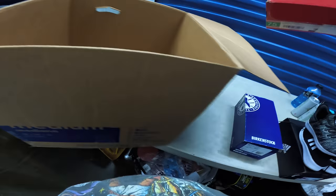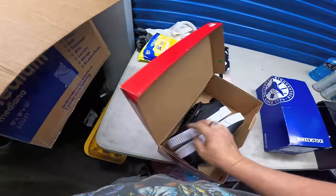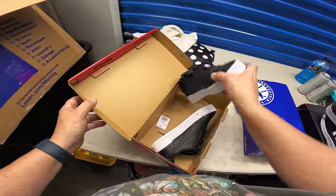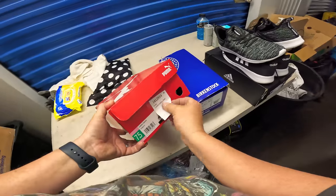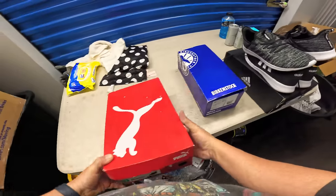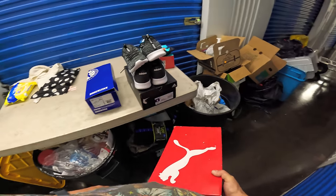All right, now. What is this? Oh, wow. Pumas, brand new, never worn. Soft foam Pumas. Again, she paid $8 on that. Crazy, crazy deal. 7.5s on these. Okay, well, there's some very, very good shoes right here.